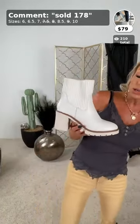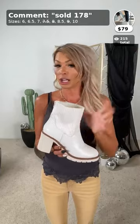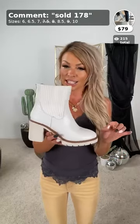And then this one is the cognac one. Camel. Well, I don't know why, you can try and guess. Okay, this is the camel one. And this one, you can really see the variations in them. This one is the most obvious. And then I am wearing the black. So let me take one off here and show you.